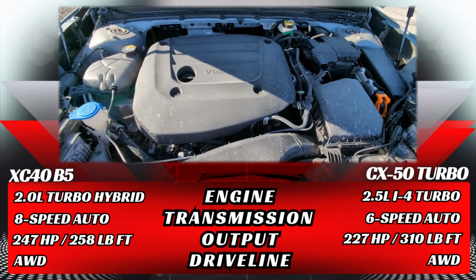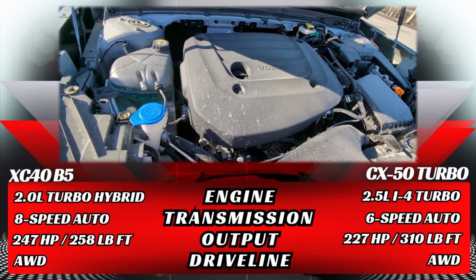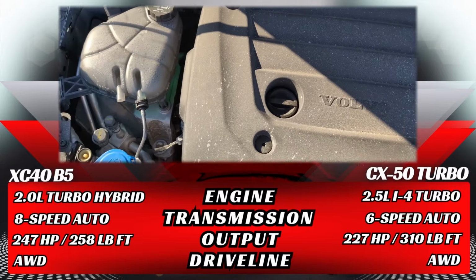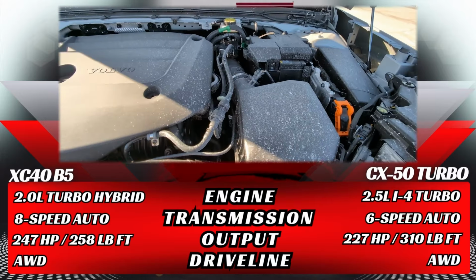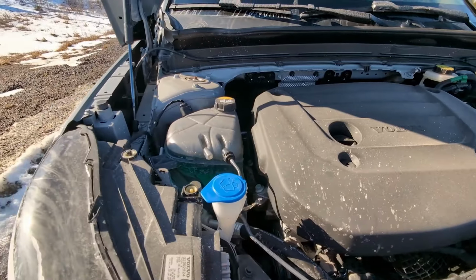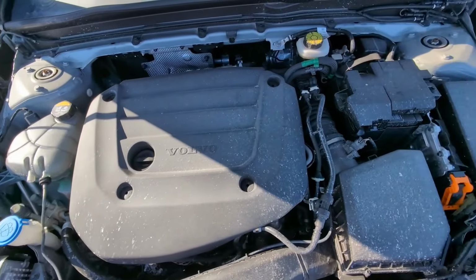Just a quick note that the Mazda makes the power figures I just gave you on regular grade gas. You can get more power and torque if you run pricey 93 octane, though most owners don't. The CX-50's turbo engine is calibrated to use whichever octane level drivers give it, but in the XC40 you'll need to run premium gas. Alright, so here we go with the numbers.